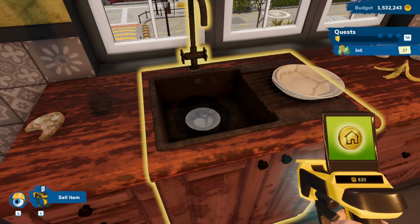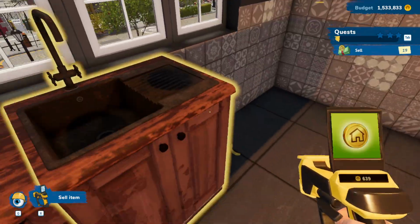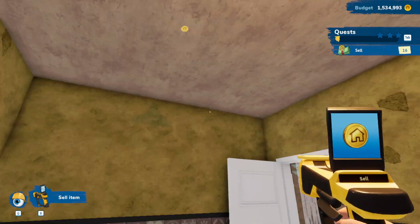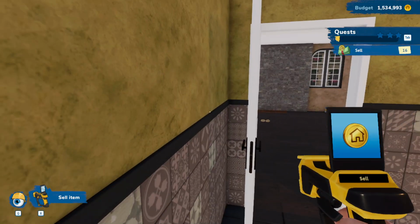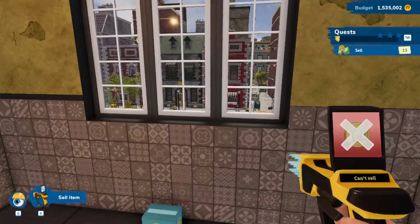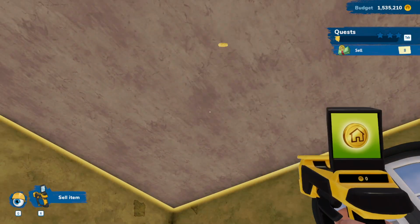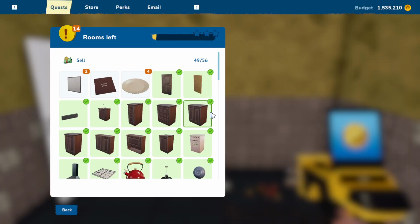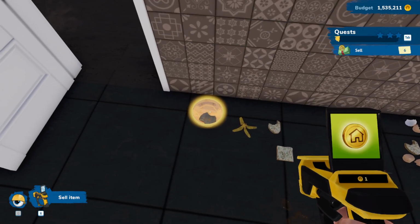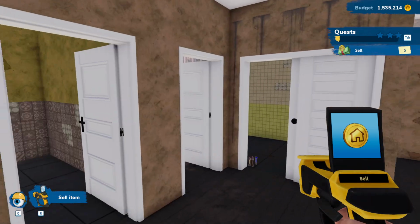All right, let's sell the plates. They don't even want to keep the plates. Like, I don't know. I would want to keep some of this. Looks like we're going to sell this trim. That's fine. Okay, and the light. And then 4 more plates right here. Okay, and then everything else is how they want it to be.